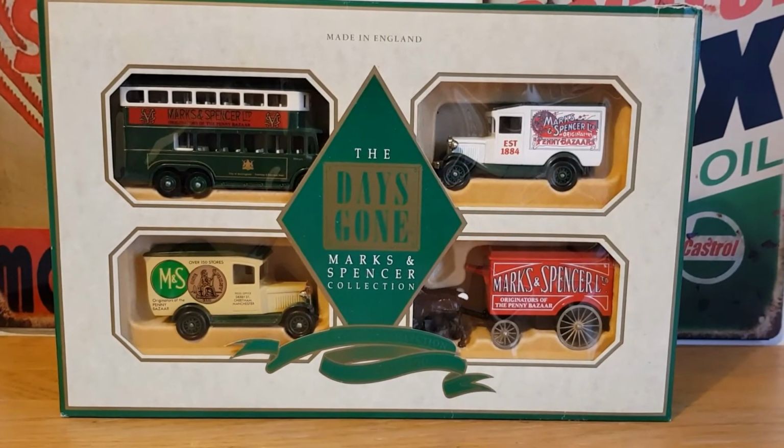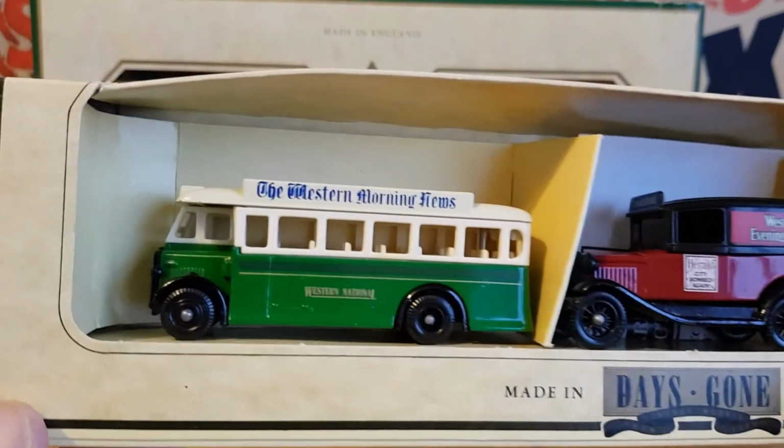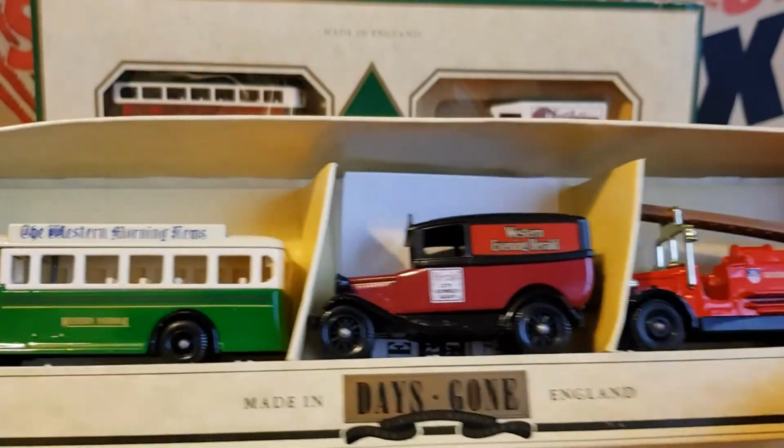I've got one more to hand. I have got some more stuff, but it's not to hand. I'm just going to show this. This I have shown before. This is another set. I've just taken the outer sleeve off just to show it.